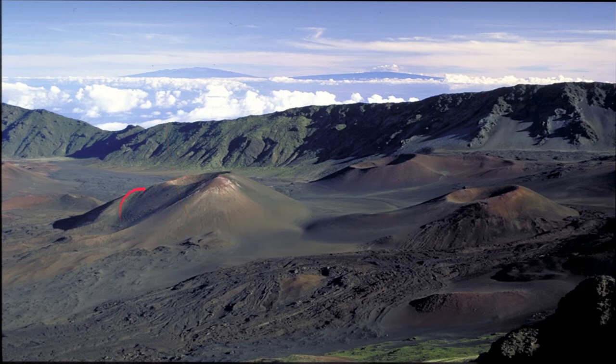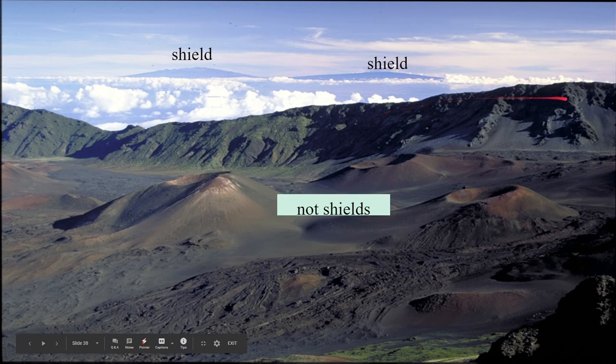Now these little volcanoes right here are not shield volcanoes. They are something else. They are in a big shield volcano. You're actually in a big caldera here on Maui.